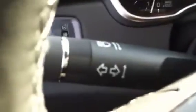Here's the screen, transistor display. It has a panoramic sunroof, OnStar with SOS and Bluetooth, hazard lights, traction control off, indicators and headlights, other headlight controls, wipers. It comes with remote push-button start.